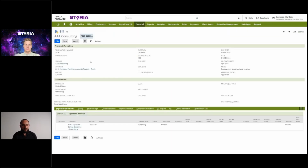So as a group CFO in this example, from my consolidated KPI on my dashboard, it took me like 3 clicks to get down to the lowest level, which is the transaction, right? And you take it from there.